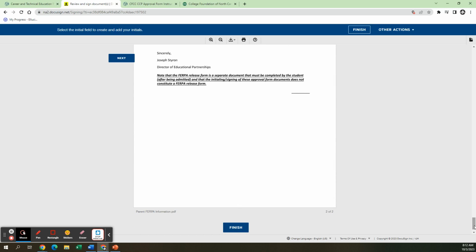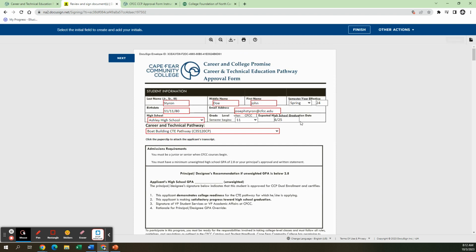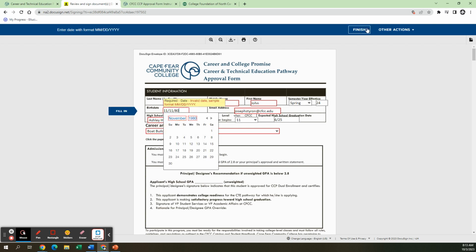Once you know that you have successfully completed everything, you would click Finish, and you can do that up here as well at the top of the screen. I would scroll back up to the top and just double check to make sure that you've completed everything here properly. Okay? And everything looks good. Actually, let's capitalize this J so that our application is nice and clean looking. And then we'll click Finish.